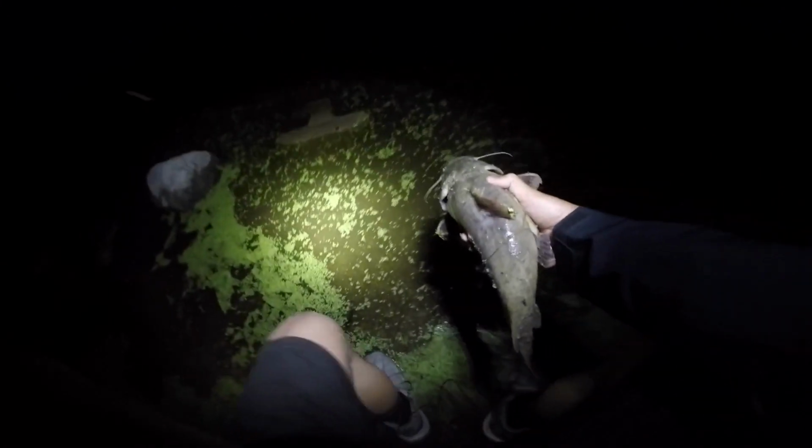All right, flathead gato fish, you get to go because you're a flathead and I really like flatheads. There you go, flathead. Swim off into the depth. There you go. Small flathead.